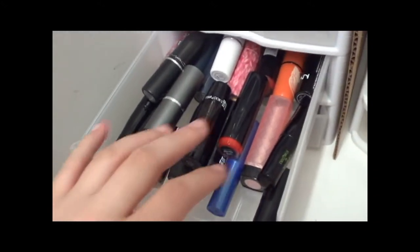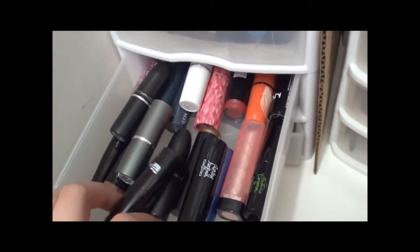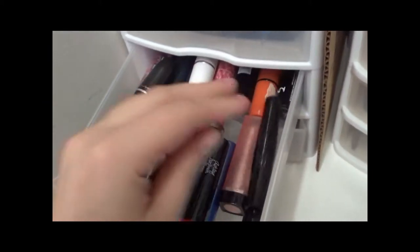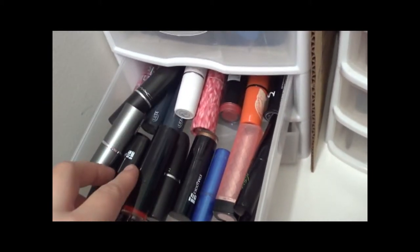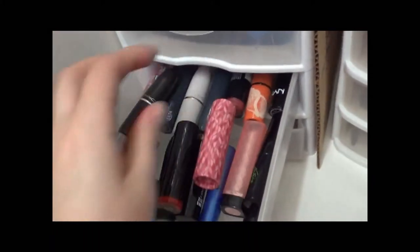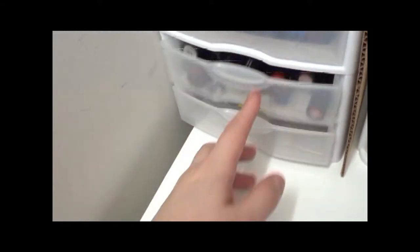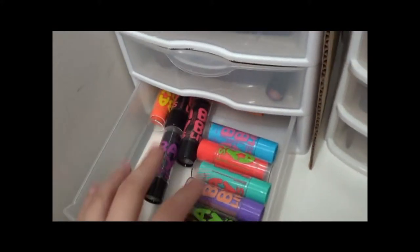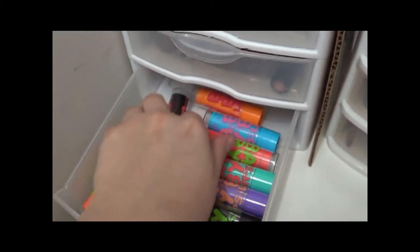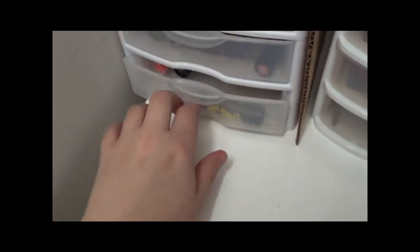These are all my lipsticks. I've got MAC, I've got Be a Bombshell, I've got Starlux, that's another Starlux, L'Oreal, Too Faced, Tarte, I have MARC, Ulta, NYX, everything's in there. In the bottom here, I just have all my baby lips. I haven't gotten any of the new ones yet, but I plan to. And these are just all of my baby lips.